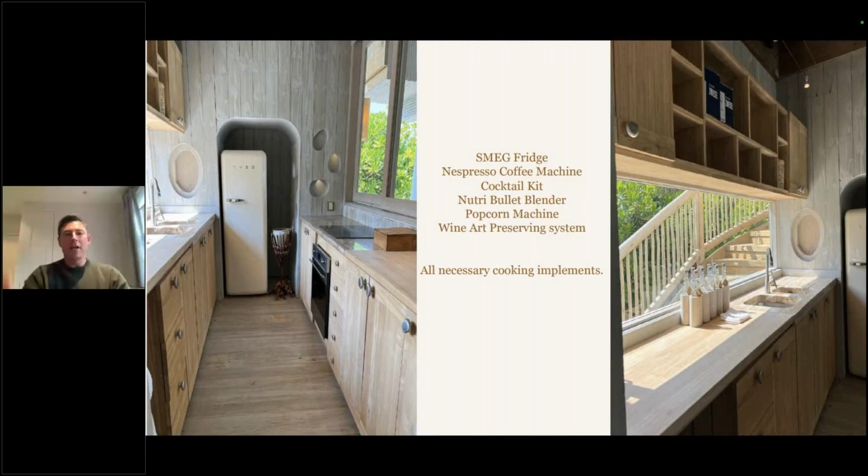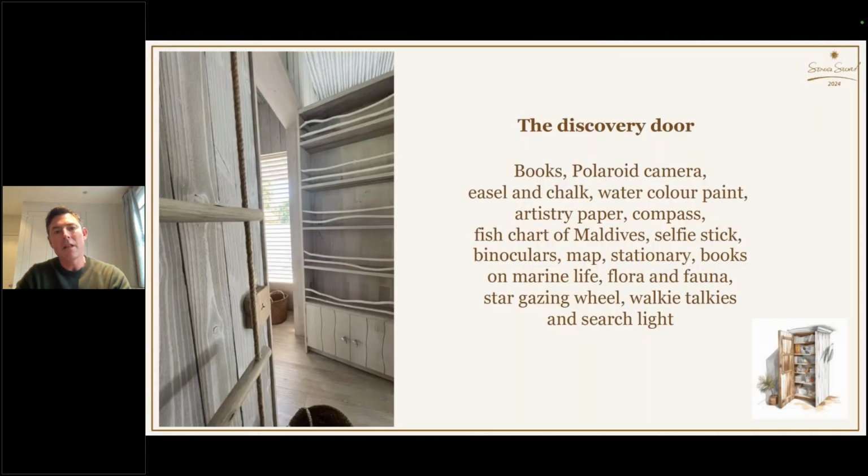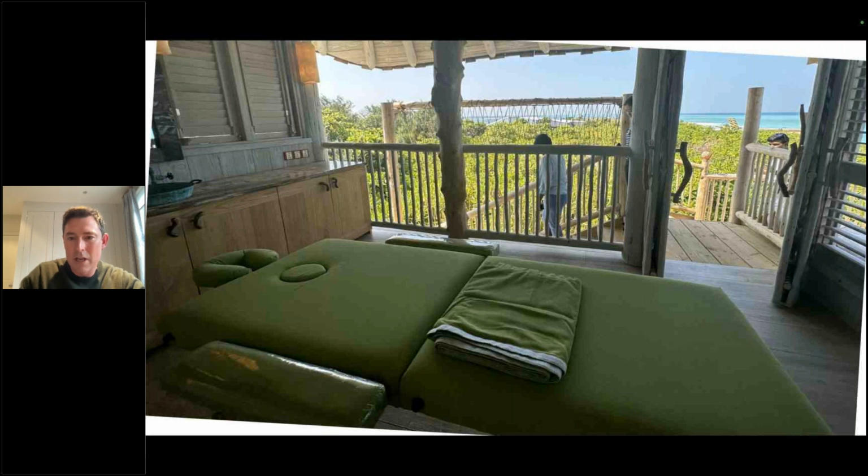Quite a cool feature, and I'll come on to it more in F&B, but every villa has its own kitchen. The idea will be that every villa will have its butler, its assistant butler, barefoot guardians as we call them, and also a chef. So 14 villas will have 14 chefs, and I'll talk a bit more about that later on. But you can see there that the villas all have their own kitchens.